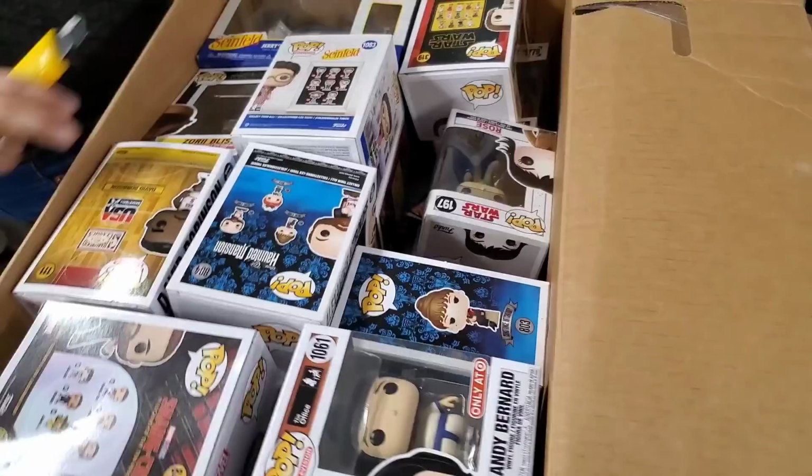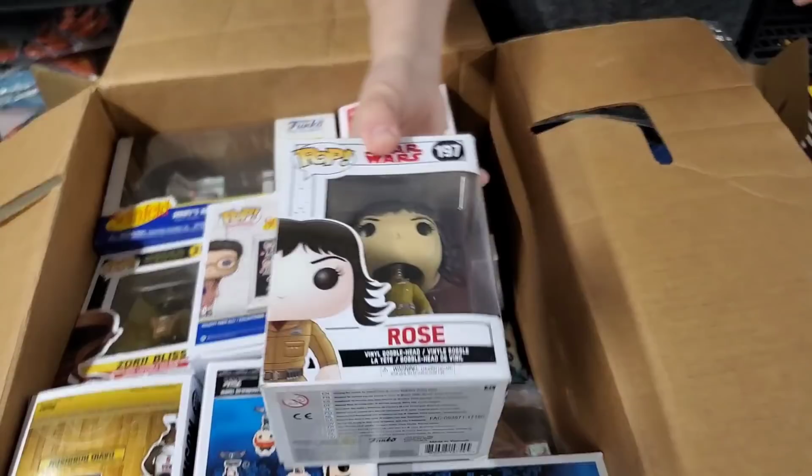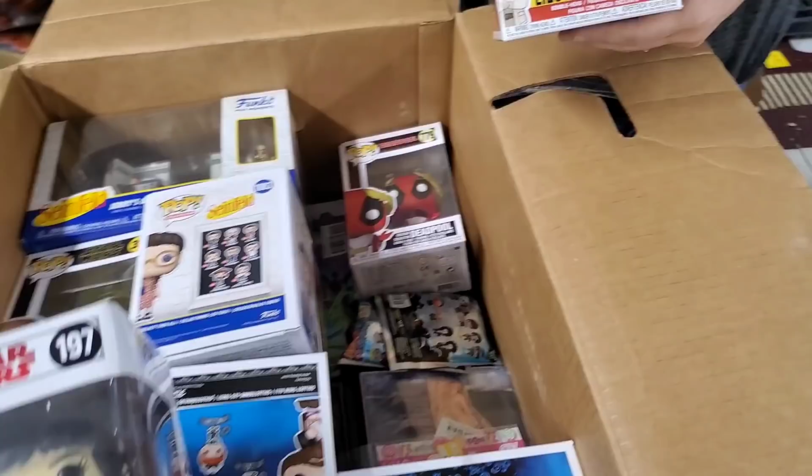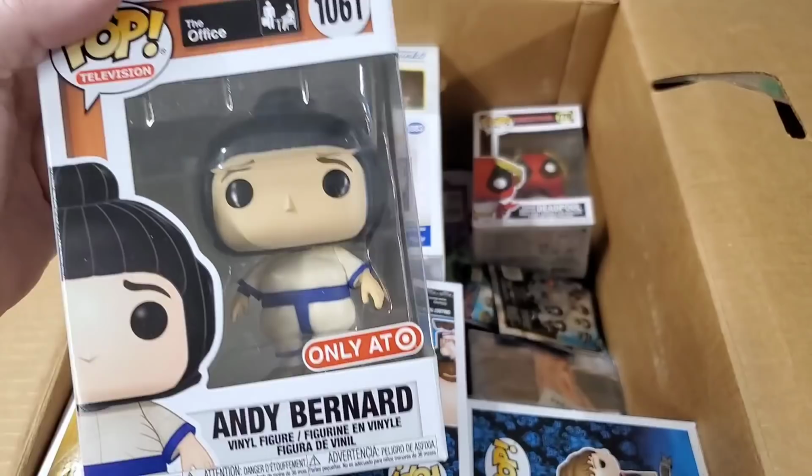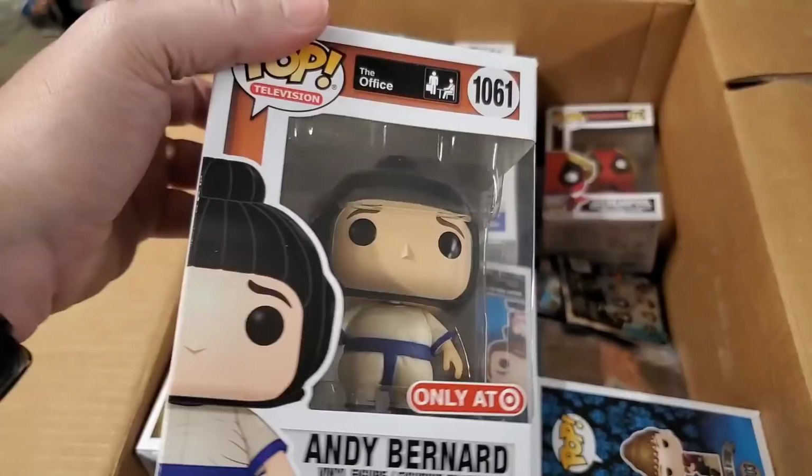So we have here, this is a new one, Star Wars. Rose. Another Lieutenant Conix. Very important to have. There it is. Here we've got Andy Bernard from The Office. Roop de doop de doo. That's what he did all the time.